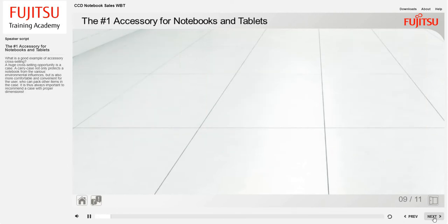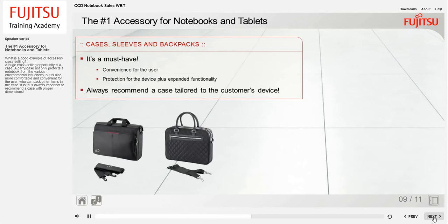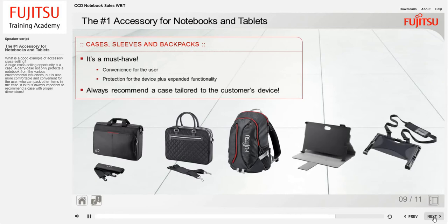What is a good example of accessory cross-selling? A huge cross-selling opportunity is a case. A carry case not only protects a notebook from the various environmental influences, but is also more comfortable and convenient for the user, who can pack other items in the case. It is thus always important to recommend a case with proper dimensions.